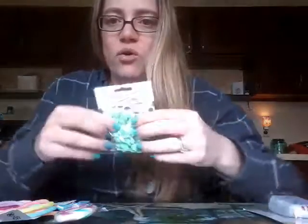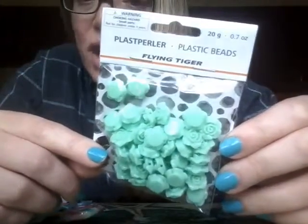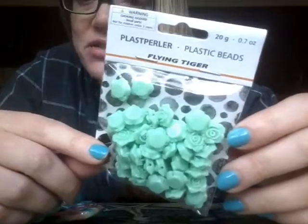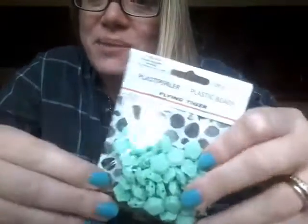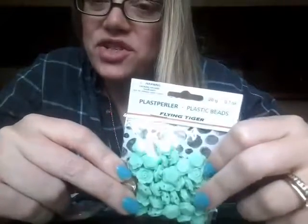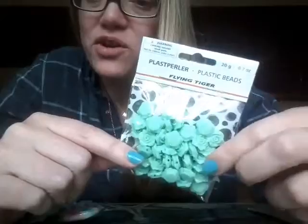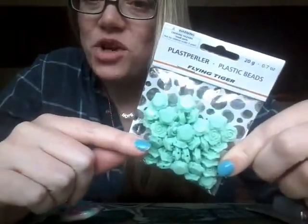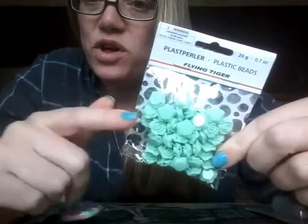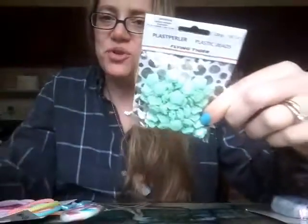These beads, I thought, were so pretty. They looked like vintage to me. I mean, obviously they're not, but they looked like vintage roses. I just thought they were really, really beautiful in this mint green. They also had cream, lavender, I think hot pink, and then there was a bag that had them all multicolored. But I really was just feeling the green. I wanted to make a solid bracelet, and I didn't think there'd be enough of any one color in the other pack to do that, so I went for the mint green. But these were $2, and I love them. I think they're so pretty.